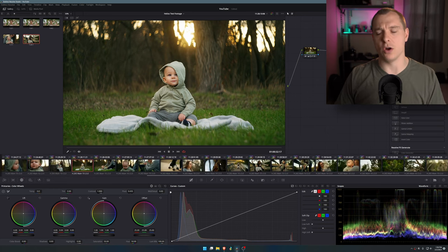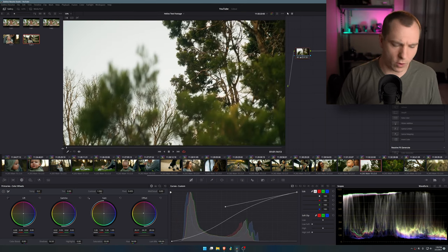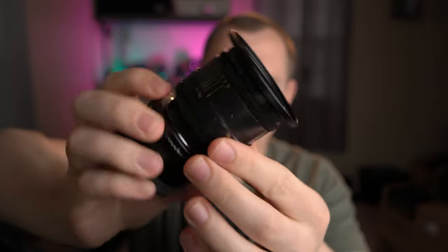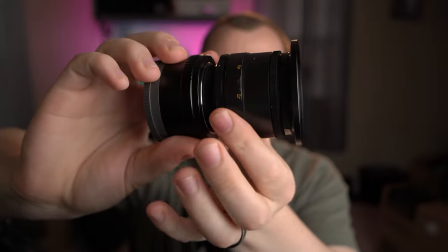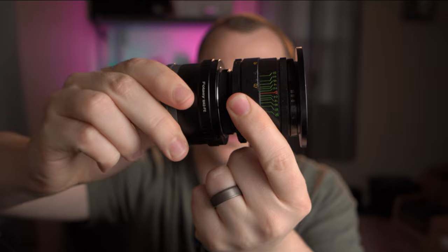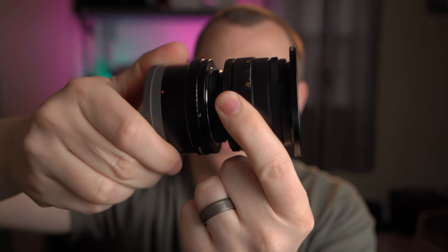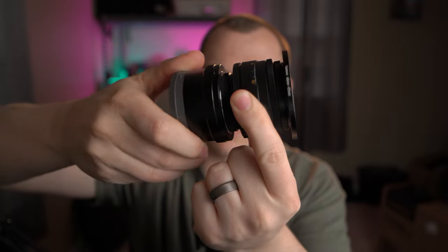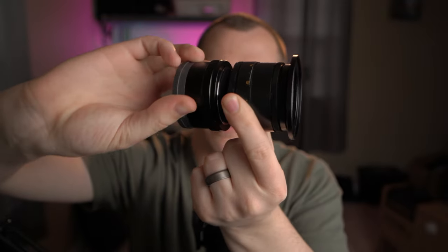A couple things that I don't like about the 44-2. This is where I did a focus pull from the trees back there all the way up to here. The focus throw on this lens is actually kind of insane how long it is. Right now I have it set to its minimum focus, and then I'll go all the way to its maximum. So I'm turning, I'm still turning, I'm still turning. There it is. It finally hit the end. So clear all the way around.